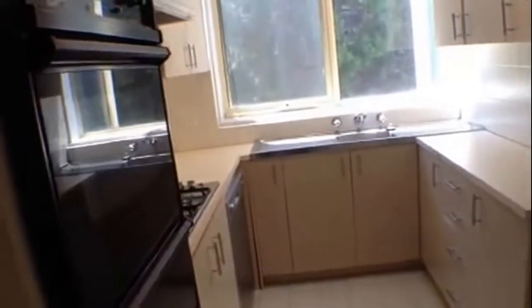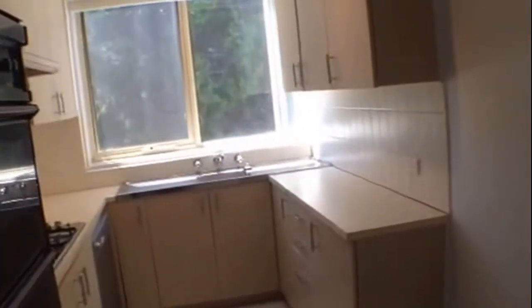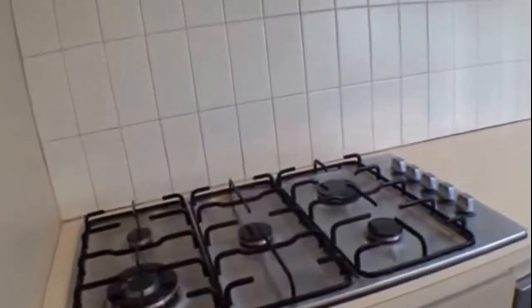Coming through here into our kitchen. Now we've got space there obviously for our laundry taps that you can put in, that can stick out on the side. You can see through the kitchen here, heaps of cupboard space, cupboards up the top, down the bottom. Oven, grill, microwave, dishwasher, gas stove, 5 burner, range hood.